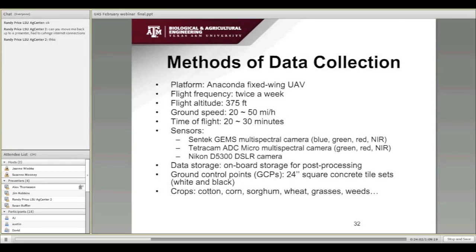This is a typical day. We take our Anaconda fixed-wing UAV out there. We fly it at about 375 feet. We typically do this with this aircraft twice a week. Ground speed is roughly averaging 35 miles per hour. Time of flight averages about 25 minutes, and we're commonly flying the Syntex sensor.